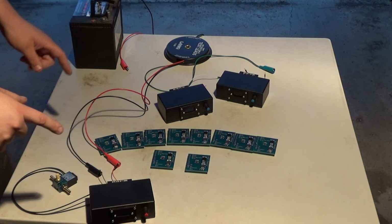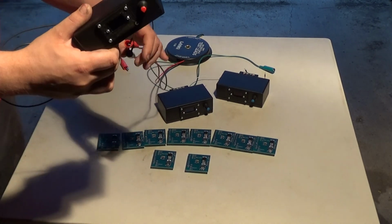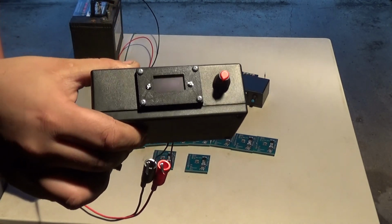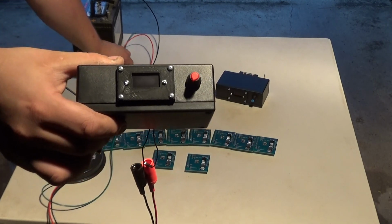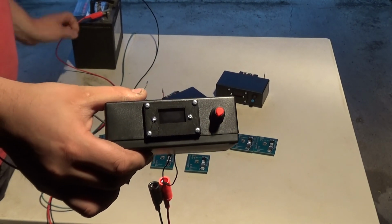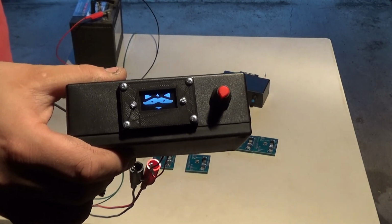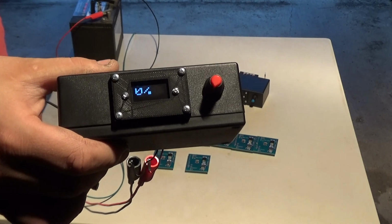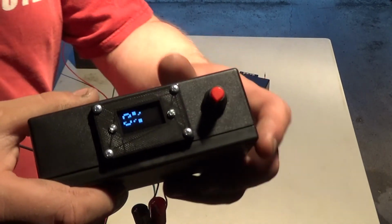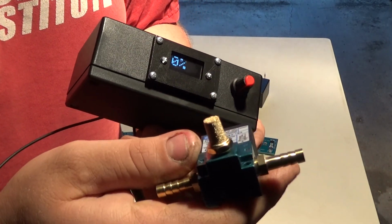So let me turn this one on and let's see if I can get this to turn on while we're looking at the screen here. So hopefully you can see this when it boots up. This one's going to have the Coon boot screen on it. There you go. It looks a little funny on camera because of the refresh rate. So I've also got in my hand the 3-port Mac valve.